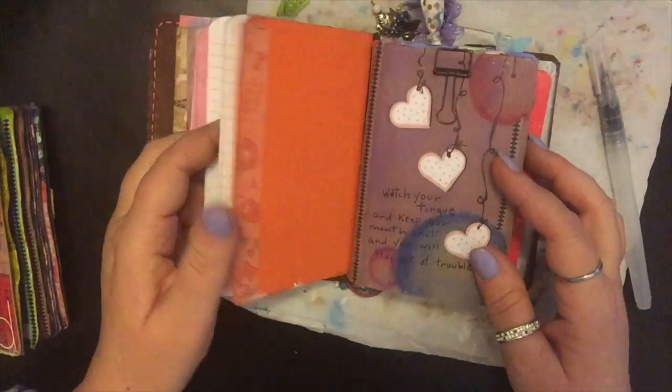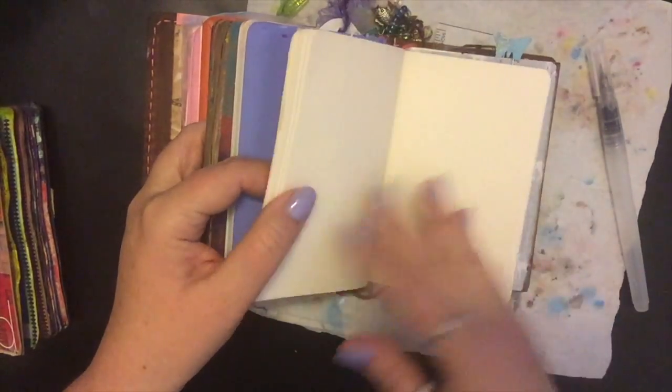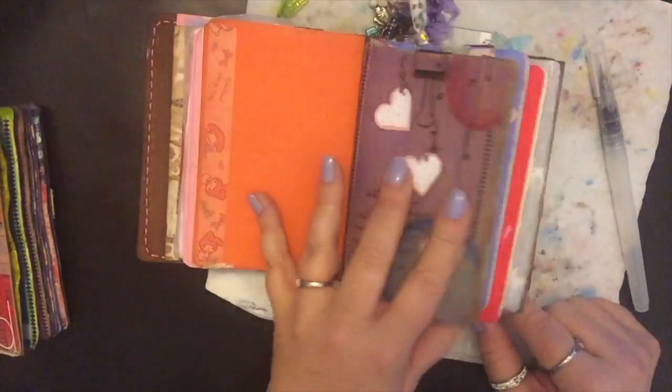This is a little journal for my thoughts, if I hear quotes that I love that I want to illustrate. This is a little prayer journal. This is what I'm moving into next for my Proverbs, another folder, and another urban sketchbook so that I can just draw fun things as I'm out and about.